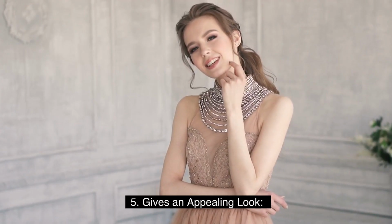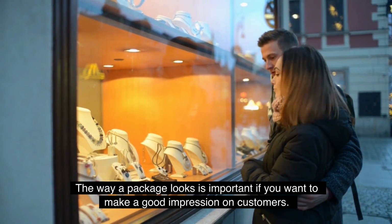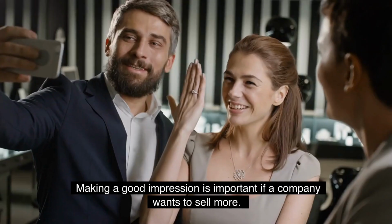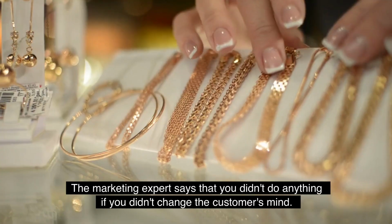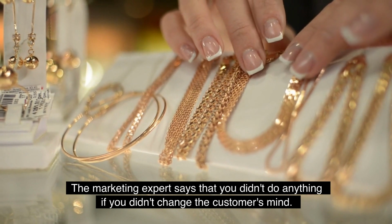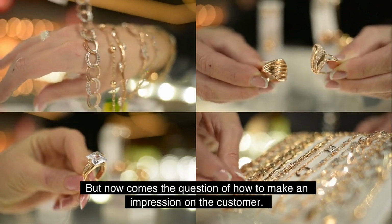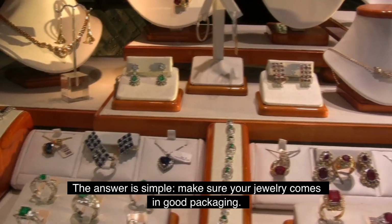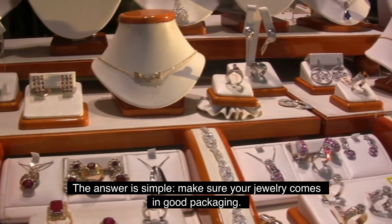5. Gives an appealing look. The way a package looks is important if you want to make a good impression on customers. Making a good impression is important if a company wants to sell more. The marketing expert says that you didn't do anything if you didn't change the customer's mind. But now comes the question of how to make an impression on the customer. The answer is simple. Make sure your jewelry comes in good packaging.